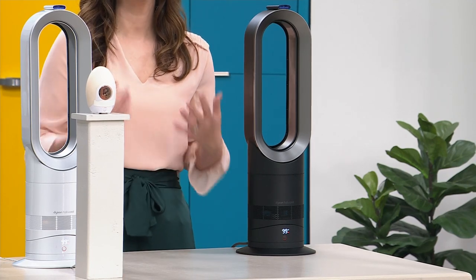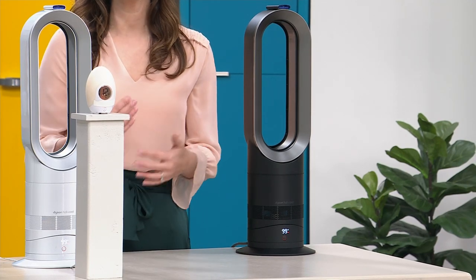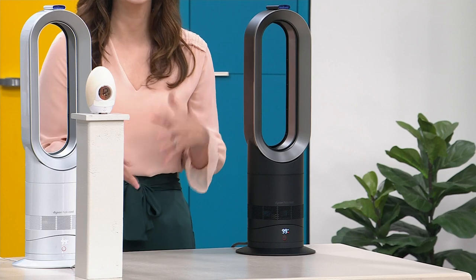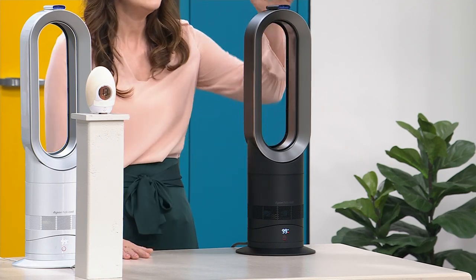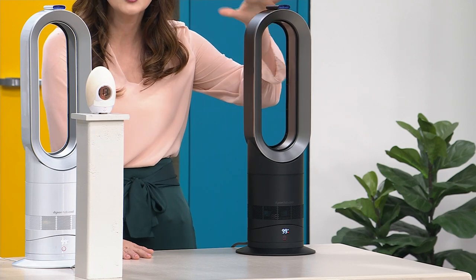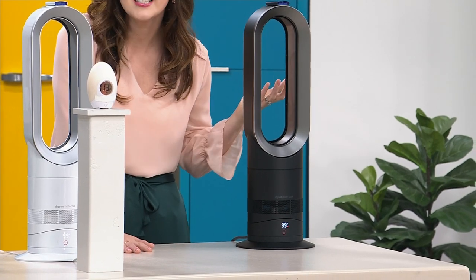You know, there's not much that we can control these days, but it would be nice to be able to control the environment that we're living in. And that's what you can do with the Dyson. So what you can do, just a bit of housekeeping. It sits at just 2 feet tall, just shy of 2 feet tall. It weighs less than 6 pounds.